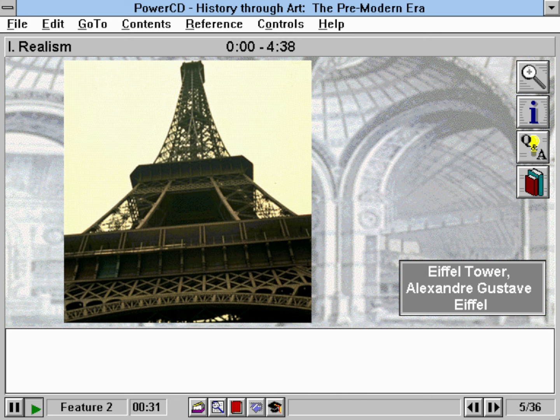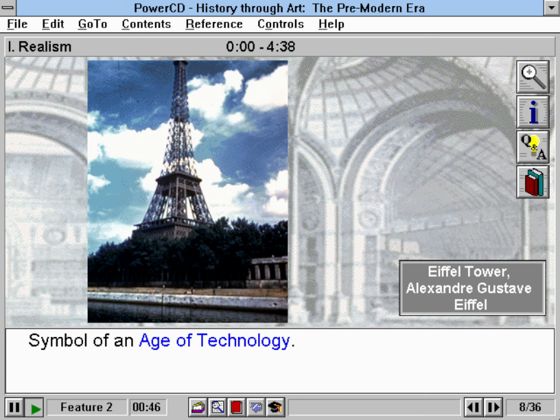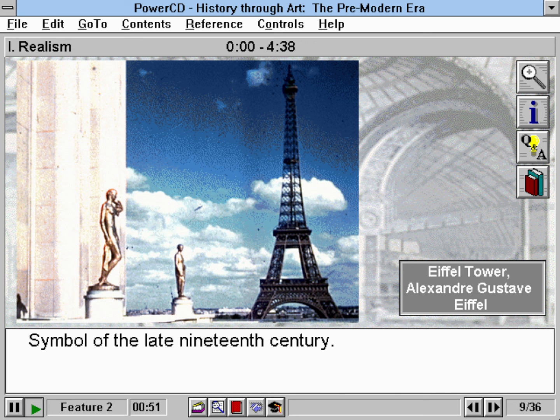The Eiffel Tower, symbol of an age of realism, symbol of an age of technology, symbol of the late 19th century.